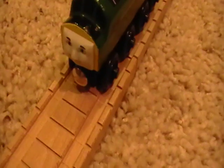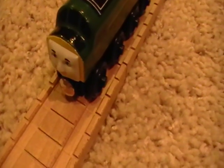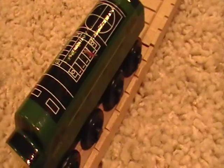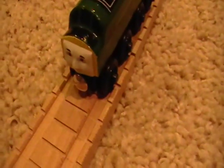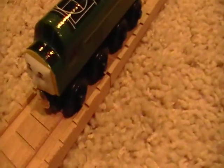I'm trying to remember when I got this. It probably wasn't 2000. It was probably about 2001 or 2002, around that time. So just taking a look at him here again. He's a pretty cool diesel. I would say he's interesting. Really, like I said, his face is blank. You can't really tell what he's thinking.